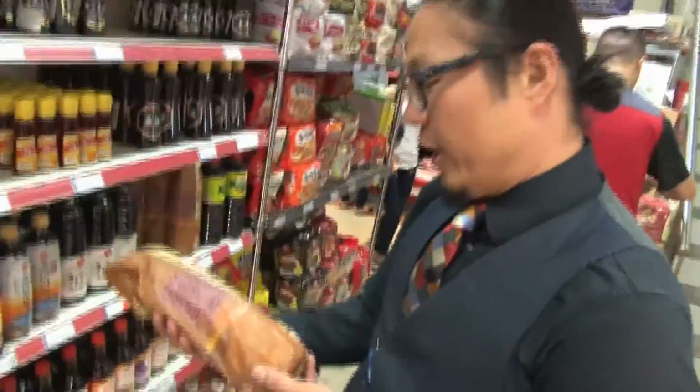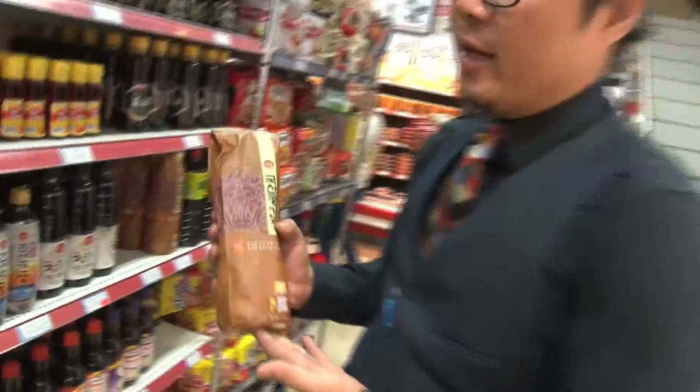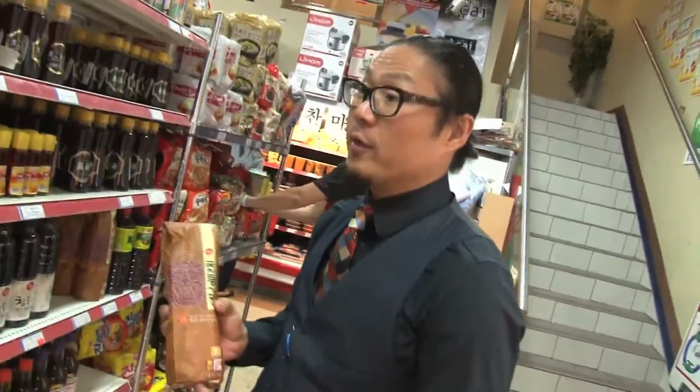Oh, look at the great packaging here. As you can tell, there's more than one variety of soy sauce available. This is a great brand, a nice dark soy. Dark in terms of its concentration, but also dark in terms of flavor, and perfect for what we're going to be using today to cook.